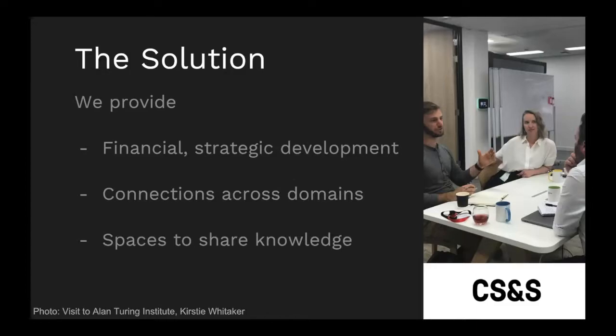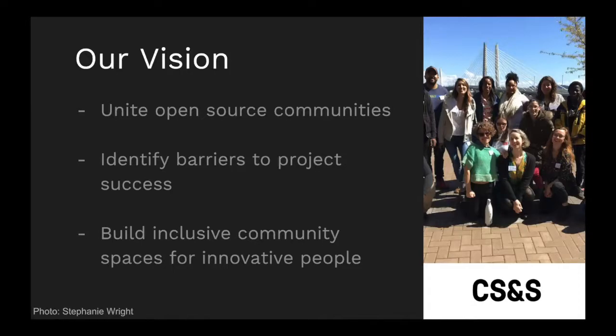Because we're interdisciplinary, we like to bring groups from scientific research and civic tech, for example, together. If you're building open source, you're going to face the same problems no matter what domain you're working in. So we like to provide inclusive spaces to share knowledge. Our vision is to unite open source communities, identify barriers to project success and sustainability, bring people together to fix them, and build inclusive community spaces for innovative people to do their best work.